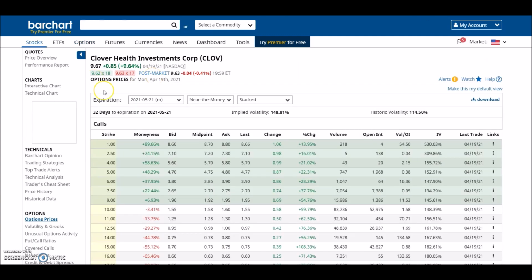Now let's look at some other option activity, because we know options play a very important role when there is a short squeeze, right? That is why I'm showing you the option activity here. So look at the expiration of May 21st here, and look at the open interest. In the volume column, those options are closed, but the open interest means these people are still waiting for the share price to hit the target.